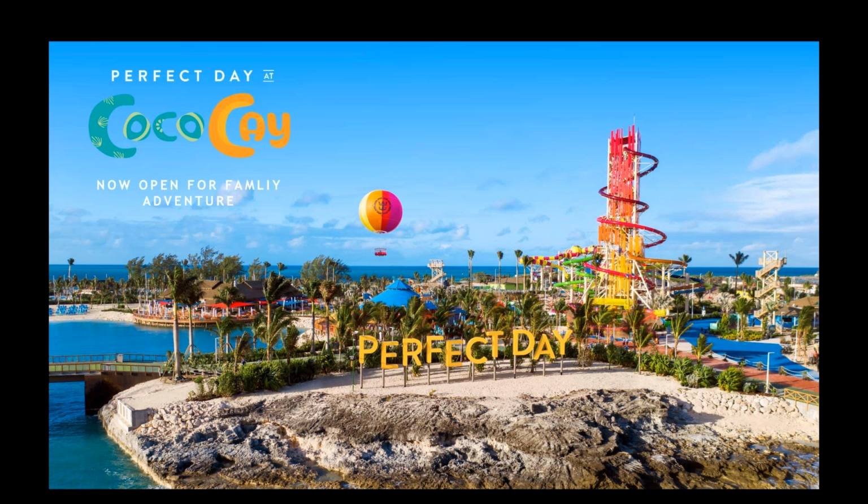So another thing that makes Royal Caribbean truly unique is our private island in the Bahamas. Perfect day at Coco Cay, now open for family adventures. This is a fantastic port of call with so much to offer. You can see here our Daredevil's Tower. That's the tallest water slide in the Caribbean. Also over to the left here, we have our Up, Up and Away hot air balloon. That goes 450 feet up into the air, if you can believe it.